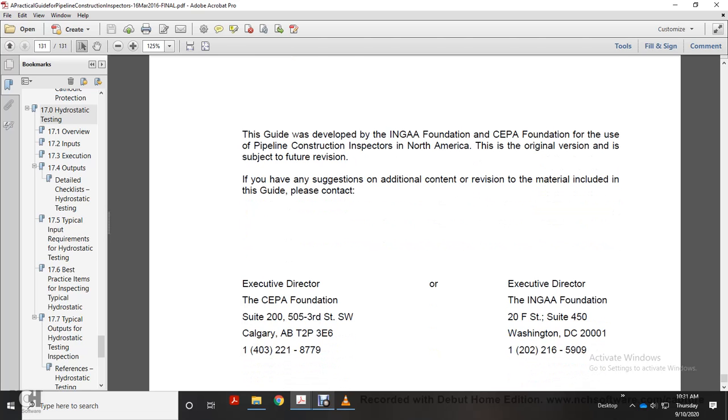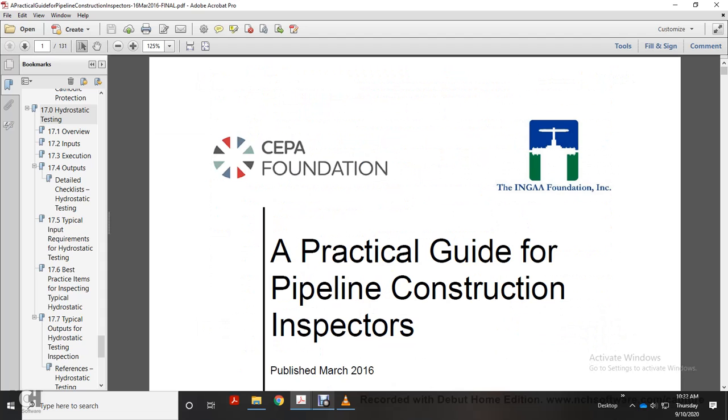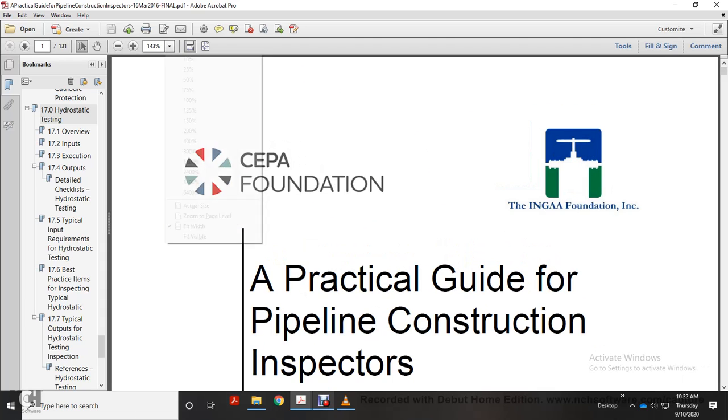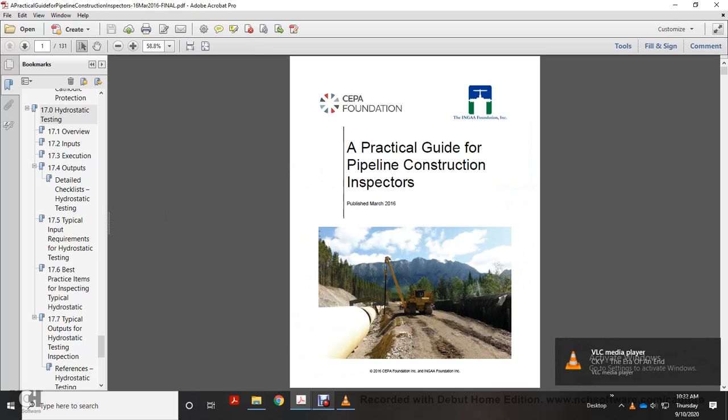You have your CEPA Foundation suite, which is Canadian, and then you have the Executive Director, INGAA Foundation, 20 F Street, Suite 450, Washington, D.C., 20001, 202-216-5909. And that was a reading of the Practical Guide for Pipeline Construction Inspectors.